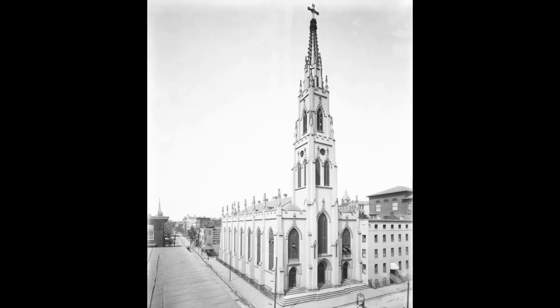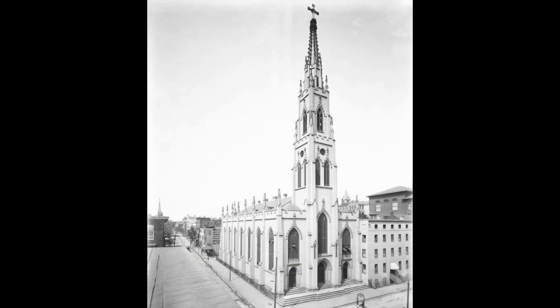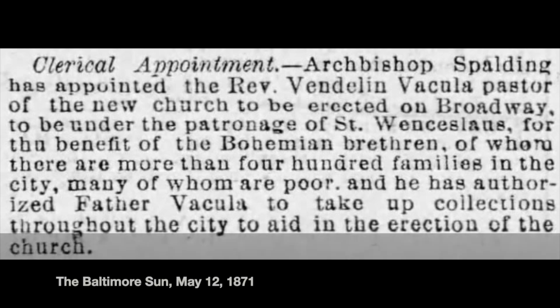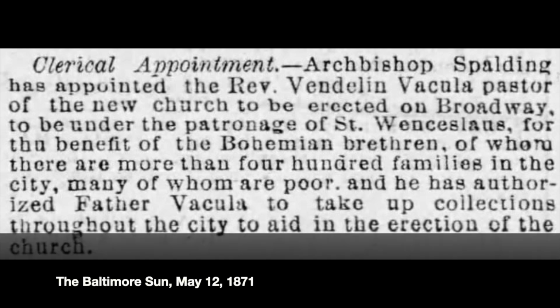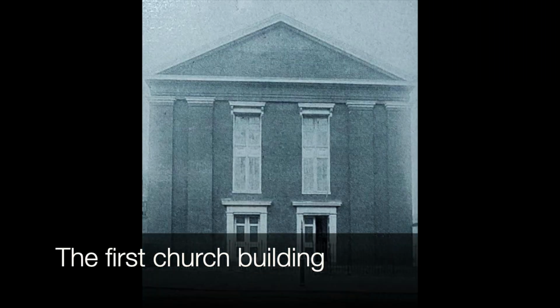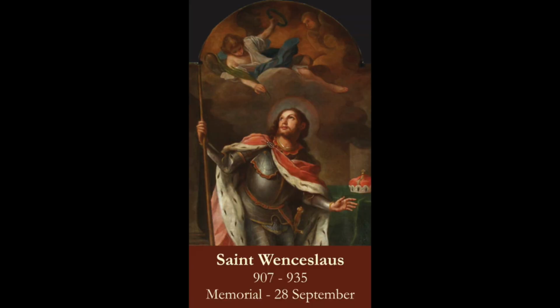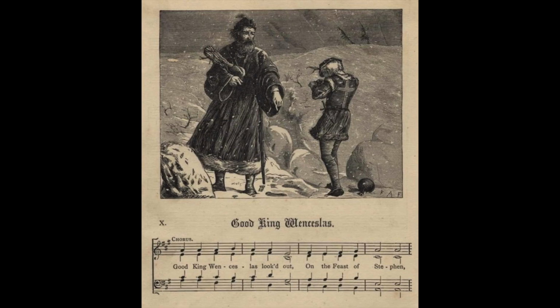There was a priest out of St. Alphonsus, John Berger, who was himself Bohemian, who was a part-time minister, but he soon realized that the community needed a full-time minister, and he went ahead and was able to secure the first full-time Bohemian priest, a gentleman named Wendell Vacula. By 1872, the congregation had grown to several thousand, and they purchased a former Lutheran church at Central in Baltimore and dedicated it to the 10th century martyr and patron saint of the Czech state, and that, of course, is King Wenceslaus, who incidentally is also the same King Wenceslaus as in the holiday carol that's traditionally sung on St. Stephen's Day, December 26th.